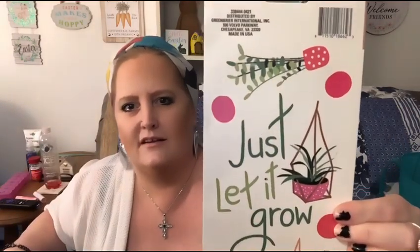And then there's this side, which I will be putting in here. Just let it grow. These are just super adorable. So counting all the little dots, the polka dots, there's 23 pieces.